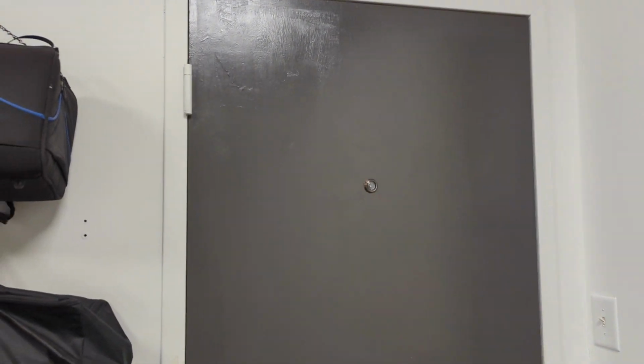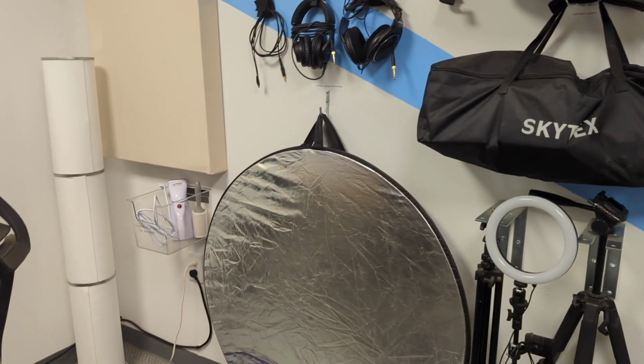Also, as a note, there is a security camera in this room, just like there is all around MakeHaven. Those cameras are only viewable by staff and are only reviewed when something problematic has come to our attention.